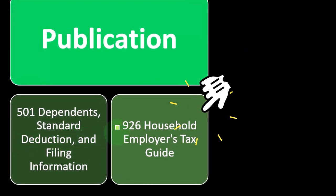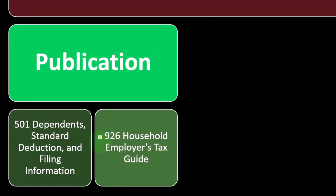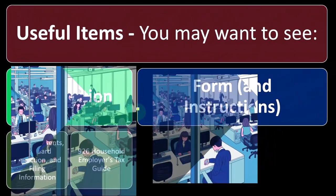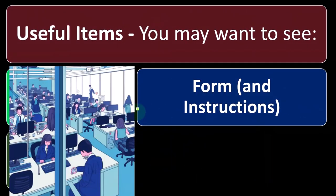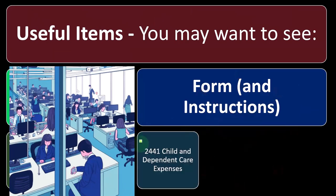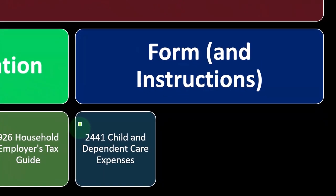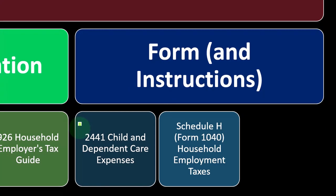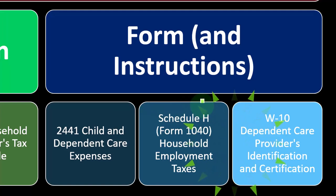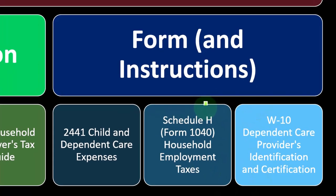Then we've got the 926 Household Employer's Tax Guide. If you're in a situation where you're solving this problem of being able to work by having someone who's a household employer provide care, then you can dive into that issue, which could deal with Social Security and Medicare and whether you're a household employer. Forms and instructions: you've got Form 2441, Child and Dependent Care Expenses, so obviously you can look up that form and related instructions. Schedule H, Form 1040, Household Employment Taxes, and W-10, Dependent Care Provider's Identification and Certification.